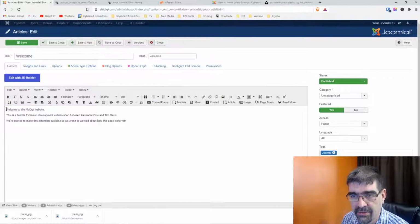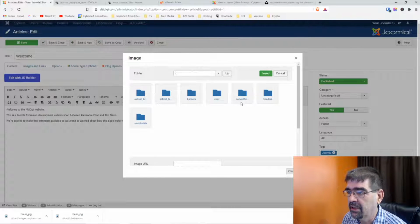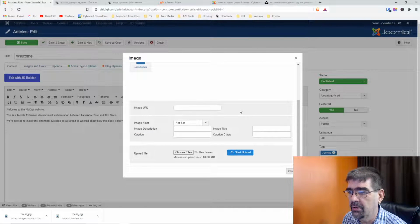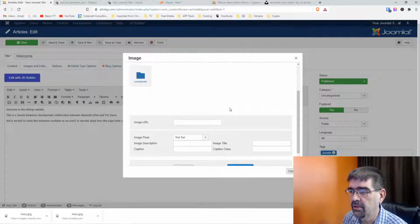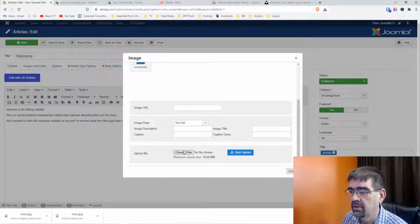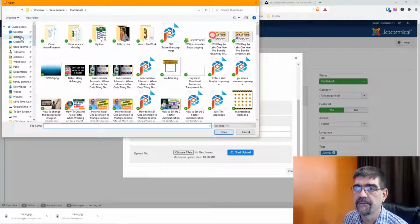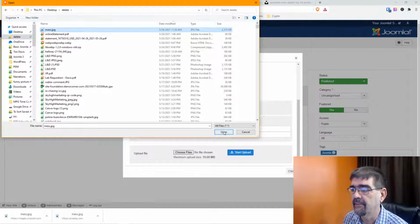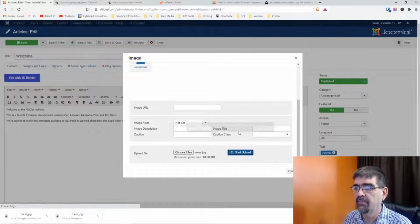Let's try this in the core. I don't use the core very much here. So let's go to image, and let's just go. We'll upload here. Let's see. Let's make a new folder. Insert no folder image. Insert image float. Just upload it here. Okay, so up to here and delete. We'll take our messy picture there, and we'll start the upload.